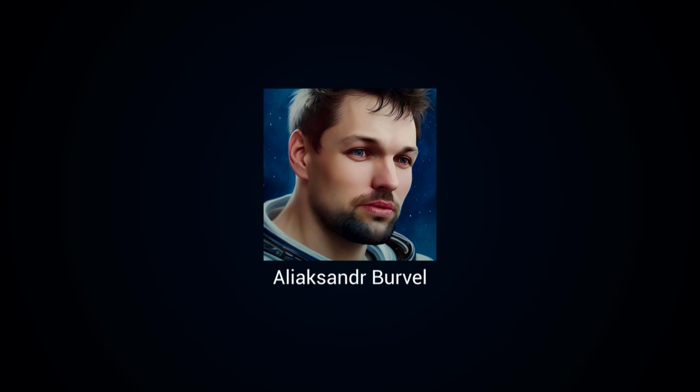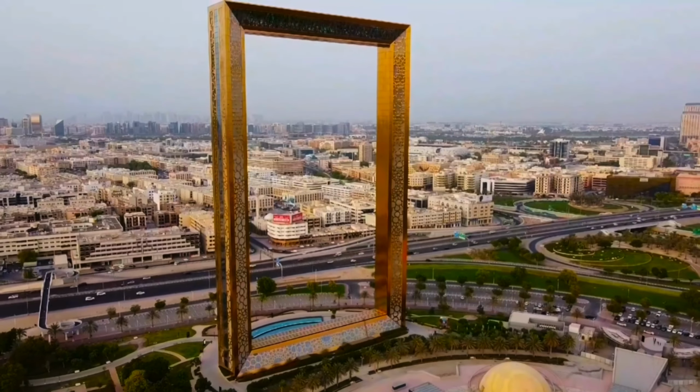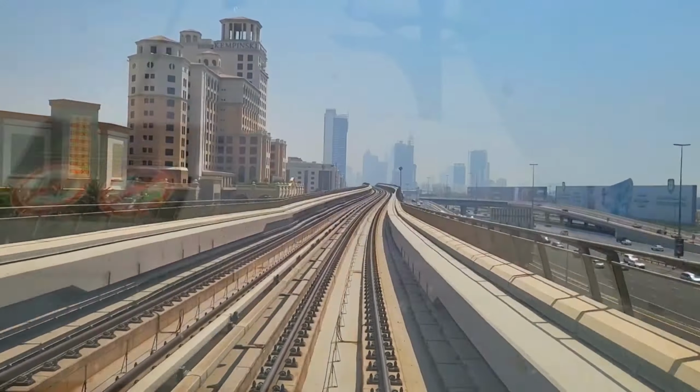So friends, hello everyone. Our journey continues in Dubai. The next day after visiting the Dubai Frame, we decided to visit the Dubai Marina area, which can be reached, including by metro, which we did on this beautiful day.